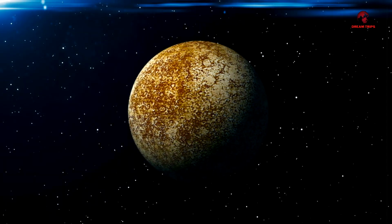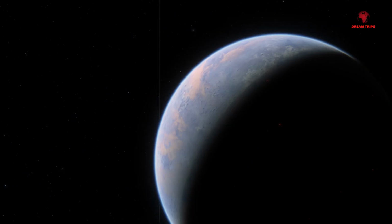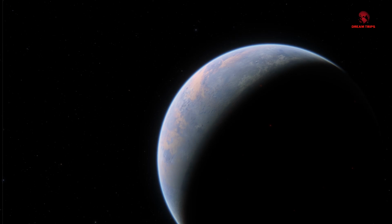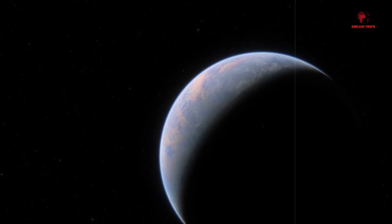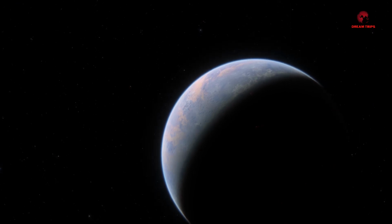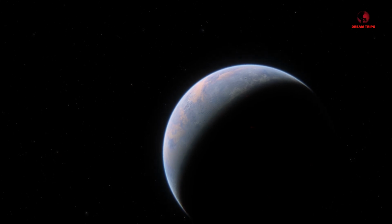Potential follow-up missions. The discoveries made by Europa Clipper are expected to pave the way for future missions to Europa. These missions could include landers or even submarines designed to explore the Moon's subsurface ocean. By directly sampling the ocean and seafloor, these missions could provide definitive evidence of habitability and even search for signs of life.